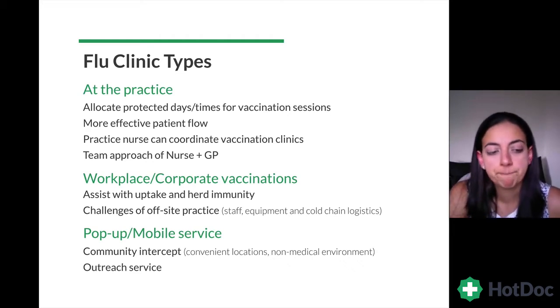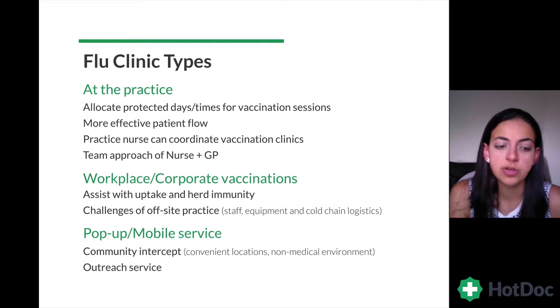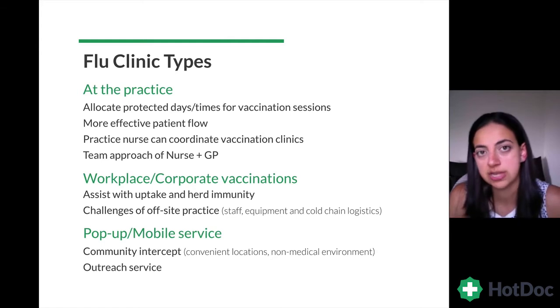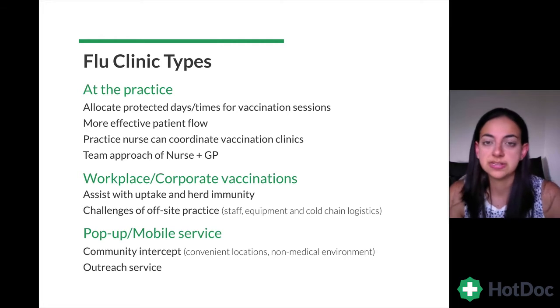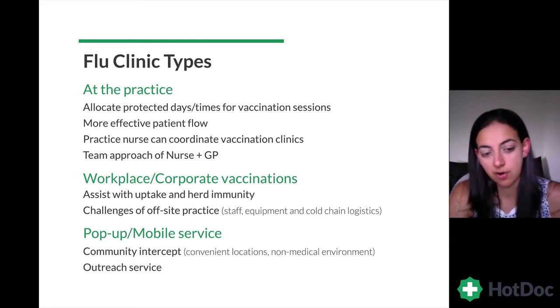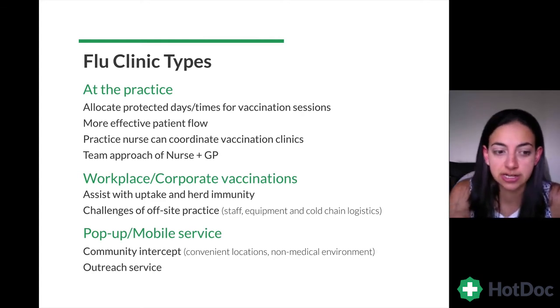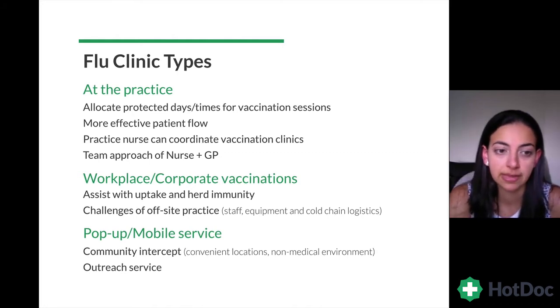Then the last modality that I wanted to talk about was pop-up or mobile services. Now, we don't really see a lot of this in Australia, but we do have certain outreach type services where they'll do either a community intercept. Again, we don't really see this a lot, but there's no reason why we couldn't do this. We're in a shopping center, you set up a flu vaccination tent, or you see it obviously with outreach services going out to the homeless community or disadvantaged communities. So that's another way of trying to get our immunization uptake and coverage improved.